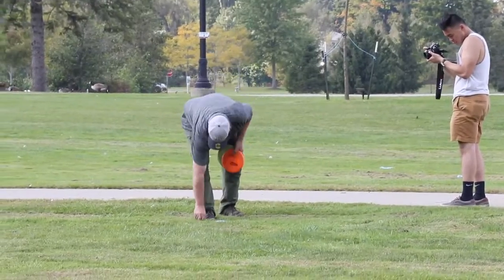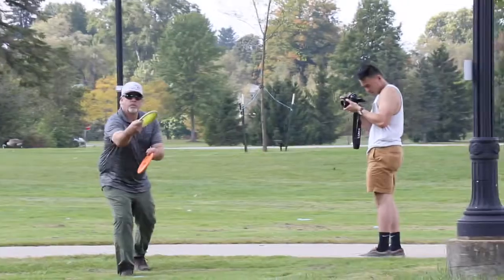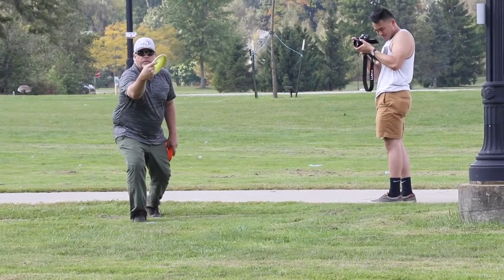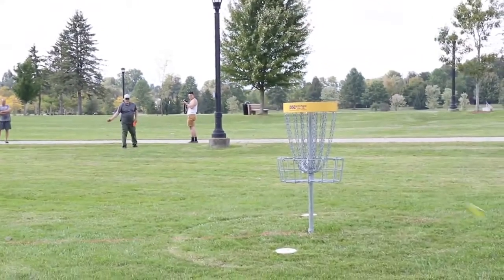Again, I think both of those guys wanted to give it a little more than that, but there is OB behind the basket. I don't want to say intimidating, but this is kind of an open part of the course. It can get breezy here. Just some light wind coming through, and you would hate to have it get away from you, and that was a solid run. It'll leave you with a tester.